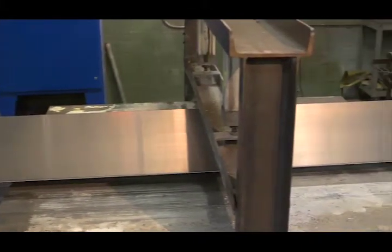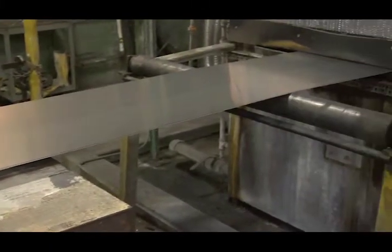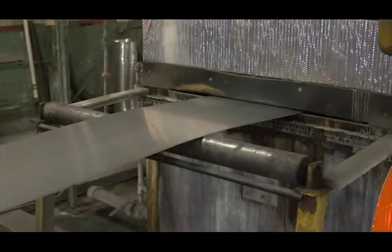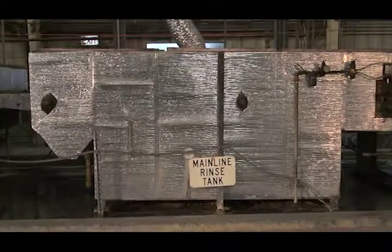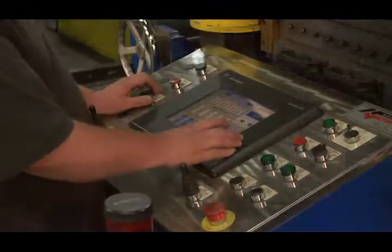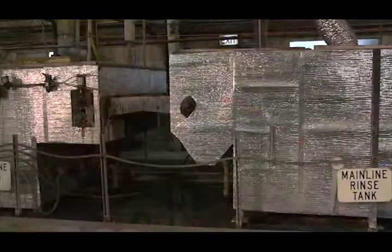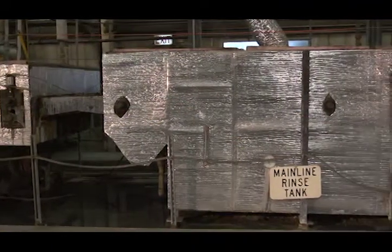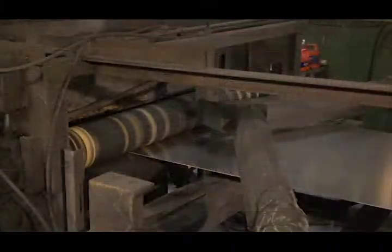The aluminum then enters the cleaning and rinsing tanks. The cleaning tank holds a solution of industrial detergent and water that is heated to 120 degrees. The solution is continually monitored for the correct concentration. Much like an automated car wash, the material goes through brushes, soap, and rinse stations before it is dried using high-velocity forced air.